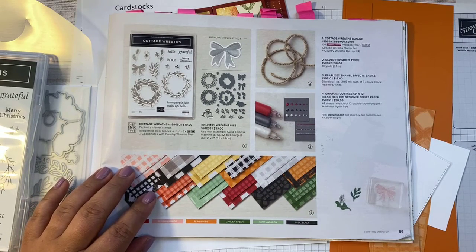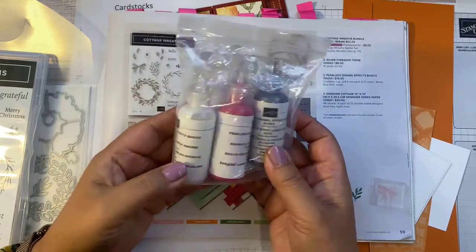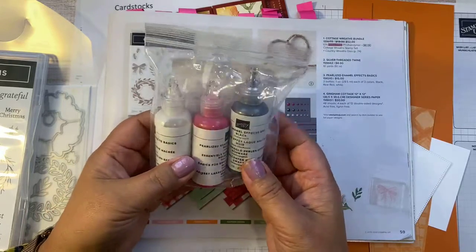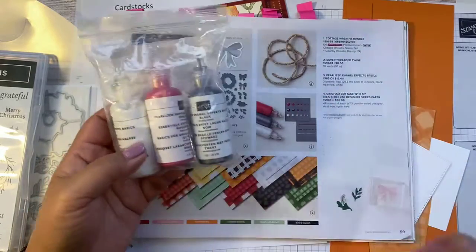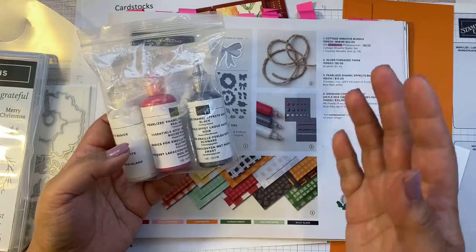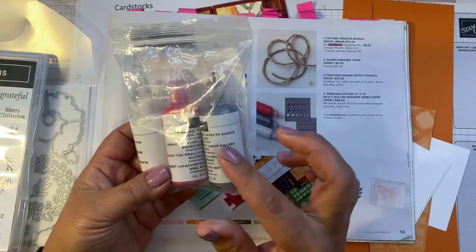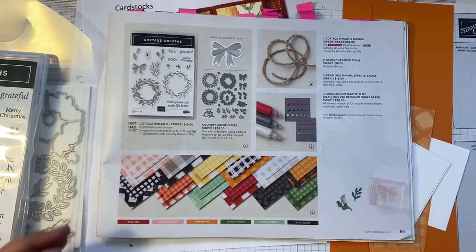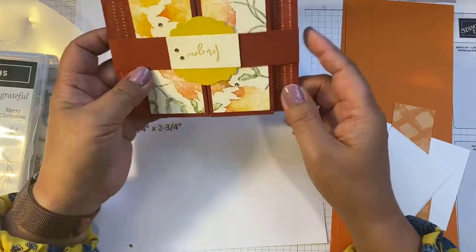Now also, this is very interesting. The elements here: Polarized Enamel Effect basics. It comes in black, real red, and white. If you apply it, it gets dry and has almost like a 3D effect. So it's really fun to use.